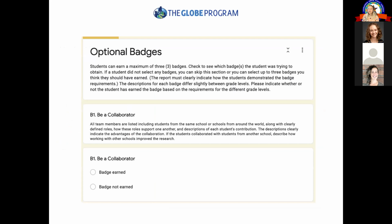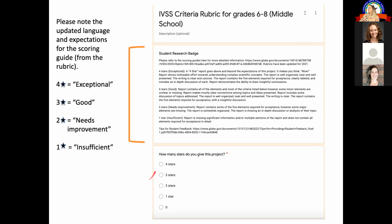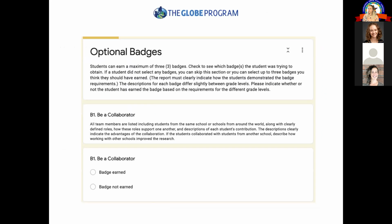And after you fill out, oh, and one more thing. You'll select how many stars you give the project, and what's not shown on the screen is that after that, you'll give feedback. This is really the important part of the IVSS. I'll talk more about giving feedback to the students in a little bit, but please, please, please make sure that you're providing some feedback for the students. And then the final thing is the optional badges.